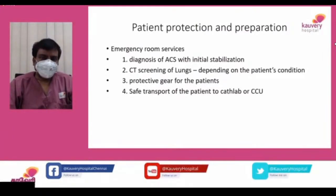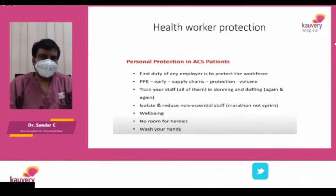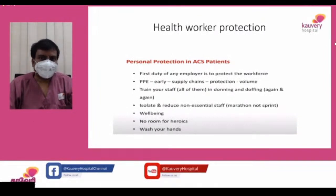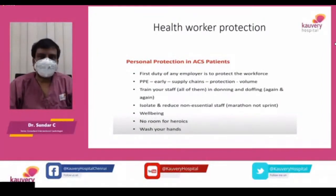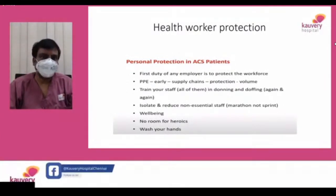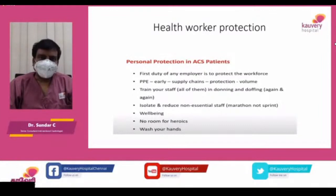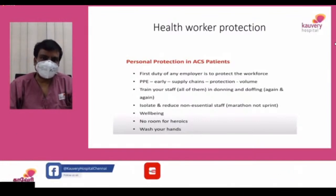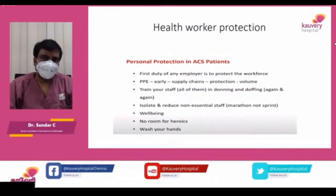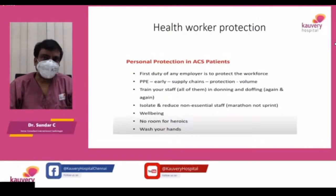And this is the same protocol we are following in Kauvery Hospital. And how are we protecting the health workers? Once we suspect a patient in a cardiac emergency as COVID, the first duty of an employer is to protect our workforce. So we have adequate PPE kits, and we have trained the staff in the proper donning and doffing of the PPEs. We adequately inquire about the well-being of the staff and constantly monitor their health. And we have taught them how to be safe, how to avoid spillovers, and how to reduce aerosolization from the COVID patients. These are all the trainings we have given to our health force.